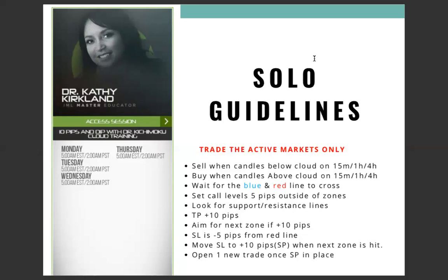Go back to sleep. Wake up at 8, 9 o'clock. She's already getting ready to put her session on. But before the session, she might have some trades. So by that time, I might have already made 5, 6 trades from her. So it all depends. But anyway, solo guidelines.